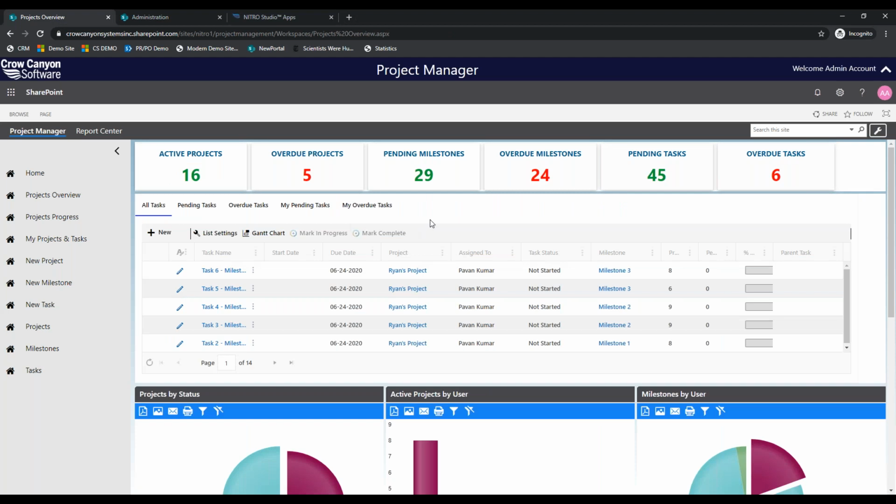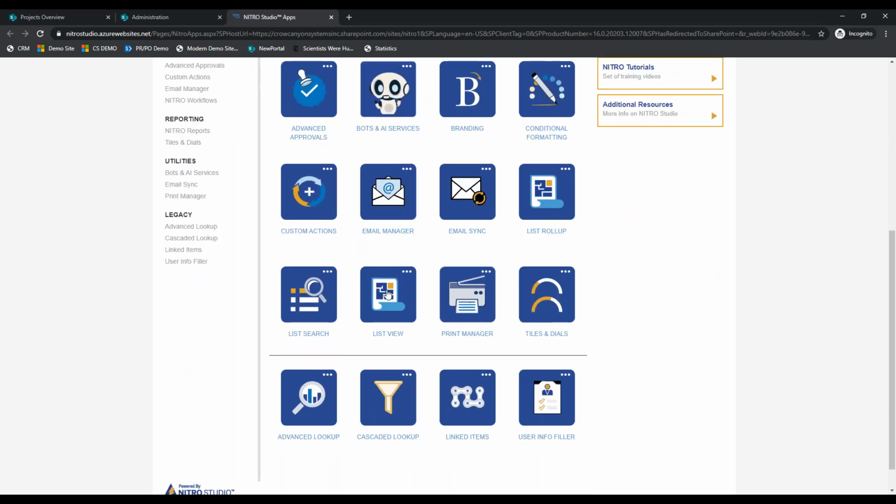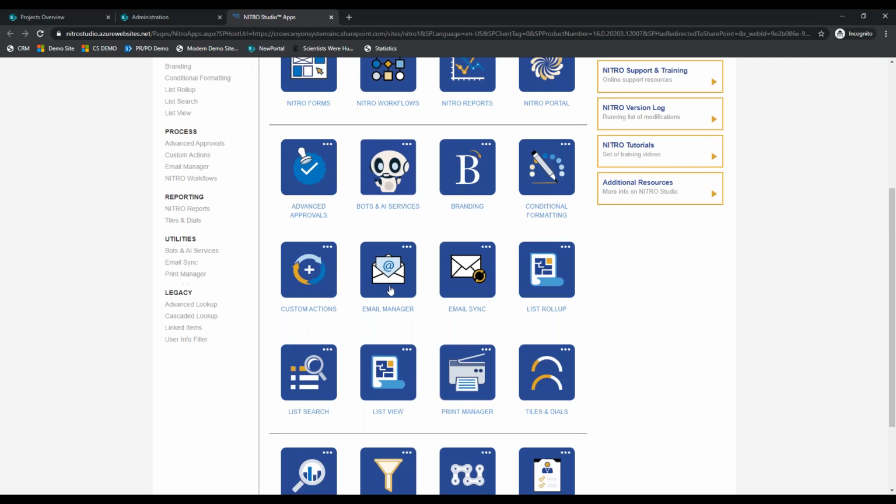So now this dashboard. This is where we're going to see things like our list view web parts, our tiles and dials, which is another piece of Nitro Studio, as well as our reports, right? So if I toggle back and forth, we've got reports in here, we got some list view web parts, and we have our tiles and dials web part.